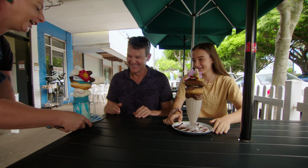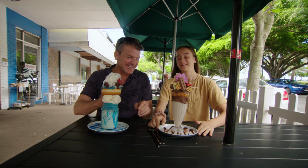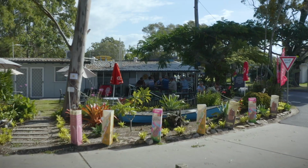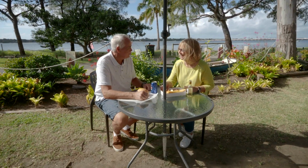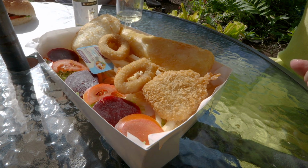Foodies have lots of options too. Hayley and I couldn't resist a crazy shake from the award-winning Annie Lane. That is so good. The Bribie Beach Shack offers an extensive takeaway menu, from fresh barista-made coffee through to their famous Wagyu burgers and freshly cooked fish and chips.